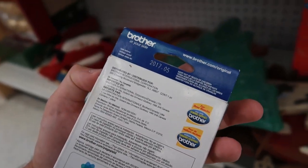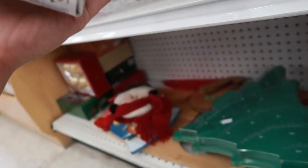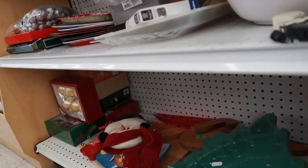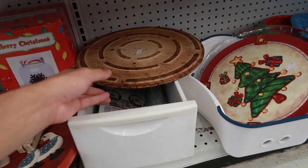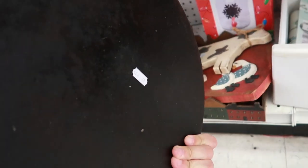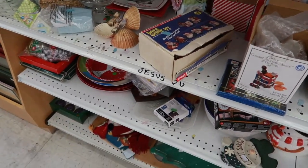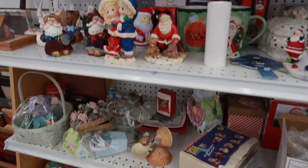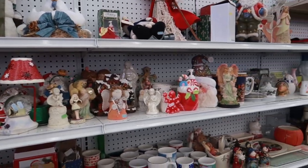Yeah, expired in 2017, January, February, March, April. So May of 2017. So it is expired. It usually still is good, but I have no purpose for this if I don't use that printer anymore. I used it once in the past 6 months or so. It's not gonna work. That's kind of crazy. You know how many inks I always come across, never find the one that I have. Lots and lots of Christmas stuff.